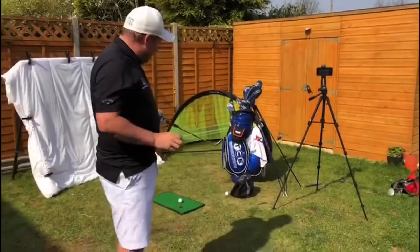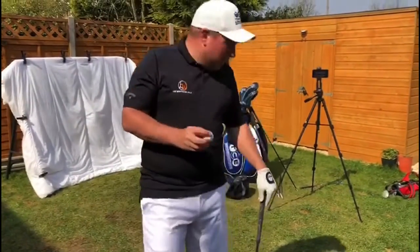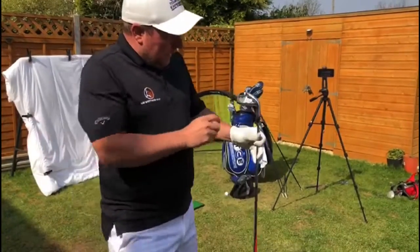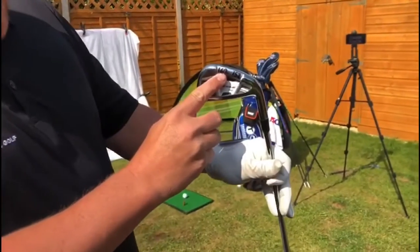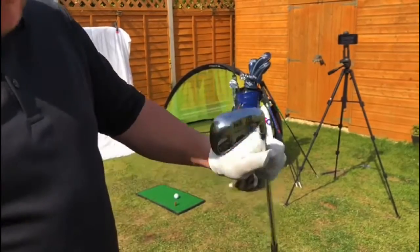Now, what it does is it allows me to hit shots like now in the net, and track how far I'm hitting the golf ball. On the back of my club here, you can see that my full swing there is 162 yards, and my three-quarter swing is 152 yards, and that's with a 7-iron.